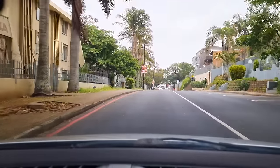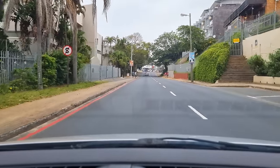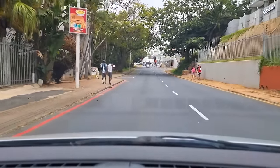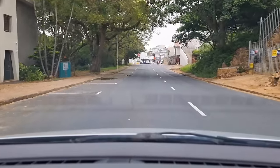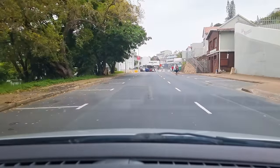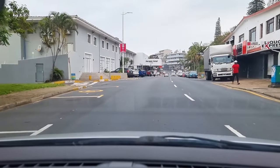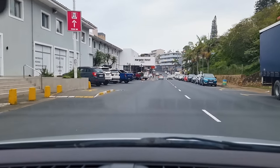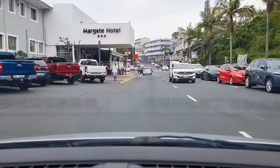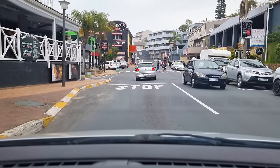So there's a Tiago sign to the left on this light post here. There's another one here too, another Tiago sign. So I can see there's a lot of chalets around this area. Margate Hotel. Oh, there's a KFC as well and a liquor store to the right. Margate Hotel. I must see how much it is to stay here. Maybe I could do a video on staying at the Margate Hotel.